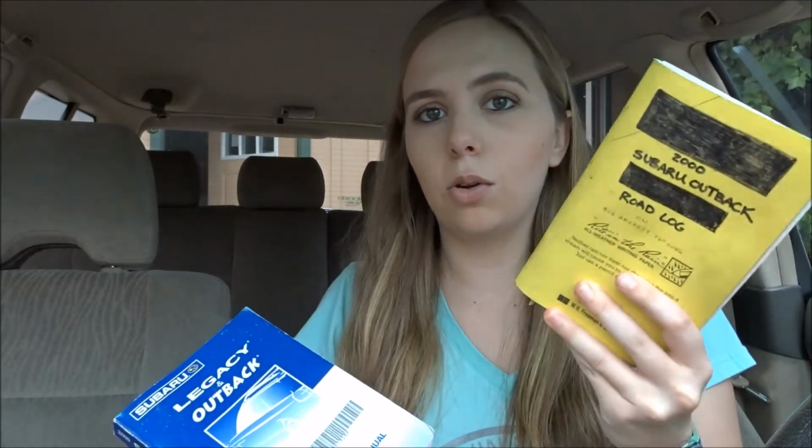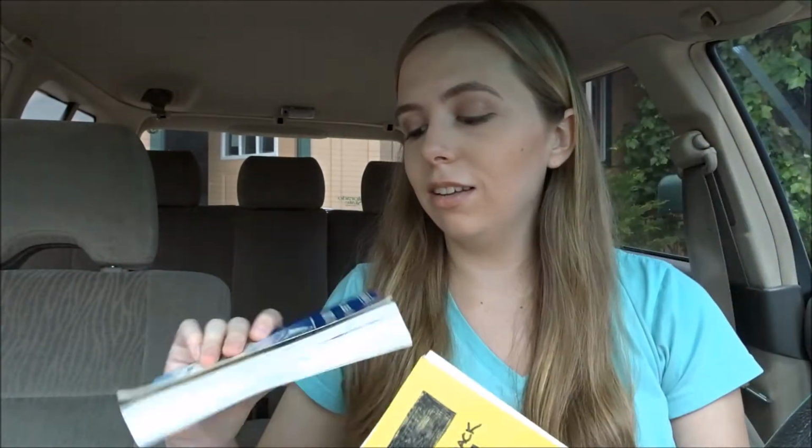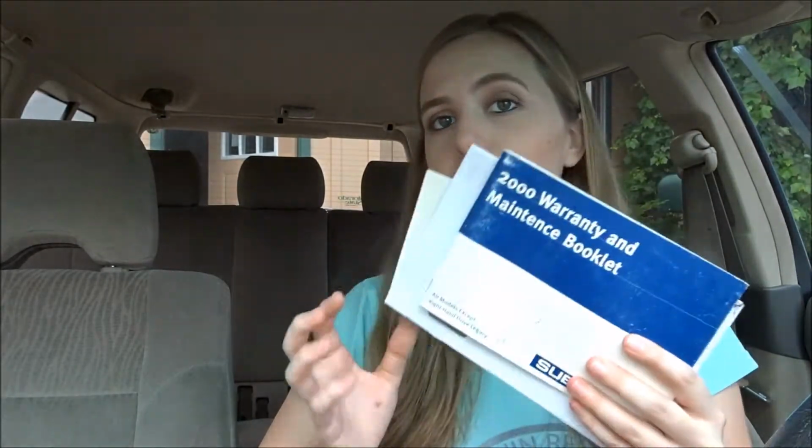I have my road log book that has everything that's been done to this car in it, along with the car's manual, which you kind of need. I also have my registration and insurance, which is of course essential to always have in your car. I have random things that I didn't even know were in here. A USAA automobile portfolio. Oh, an installation of my radio. Okay. And a warranty and maintenance booklet.